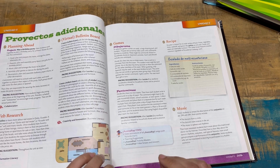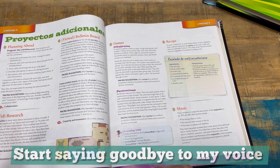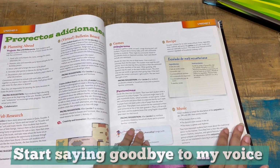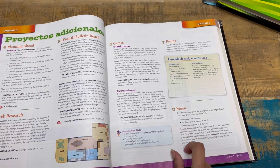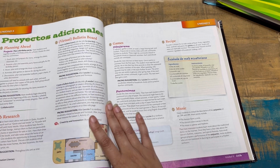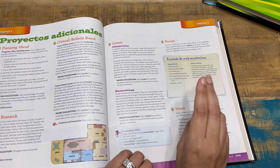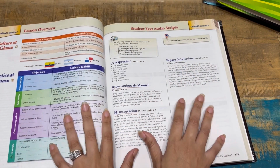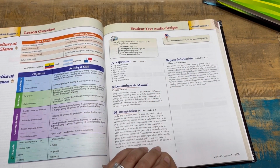Now there are activities and things like that, so like projects, there's some research. There's bulletin board things if you have a schoolroom. We do not. Games as well, recipes that you can incorporate per unit, and there's going to be information there. Now, if you get the teacher guide that is 1A, 1B, you may have a little bit more activities and games in this teacher guide as well. This was fine for us, and I was looking for high school credit, and that's it.